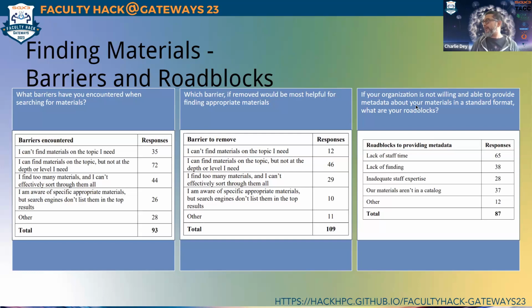If your organization is not willing or able to provide metadata about your material in a standard format, what are your roadblocks? So, lack of staff time, lack of funding, inadequate staff expertise, our materials aren't in a catalog, et cetera, et cetera. You know what I love about this last one? The reason I love it is because you can take that last survey and you can apply it to anything. It still makes sense. All of us just don't have enough time to be able to find what we're looking for. We don't have enough funding to fund the time so I can spend time looking for stuff. And you know what? We just don't have that collective knowledge built yet because we're up and coming and we're brand new and we're looking to integrate things in.